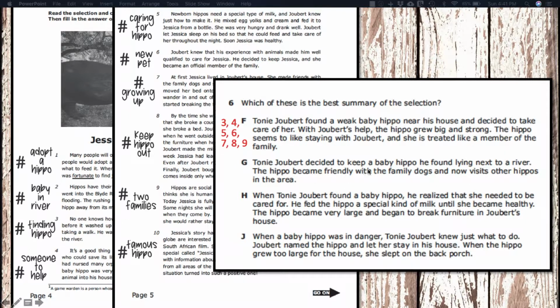Tony Joubert decided to keep a baby hippo he found lying next to the river. Okay, well, here's where he found the river. That was 3. And he decided to keep her. That was when she became his new pet. That was 6. So we can say paragraphs 3 and 6.